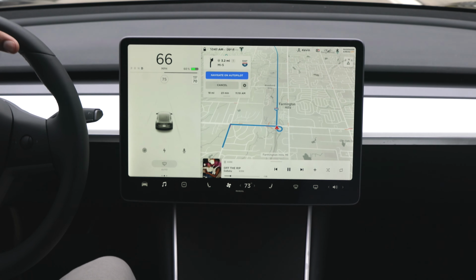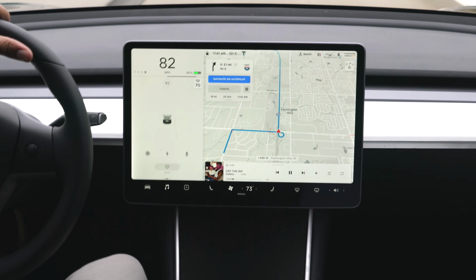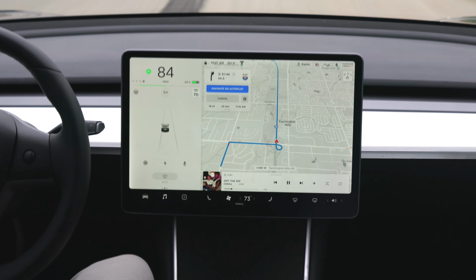Even after a year, driving this car still is fun, especially when you tap on that accelerator. Now, my Model 3 is a performance version and the Model X is not a performance version, so I really don't want to compare acceleration between the two, but I will say on the Model 3, since it's a smaller car, acceleration is going to feel even stronger than it would on the Model X.